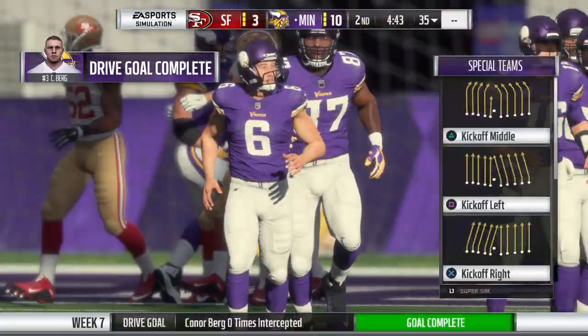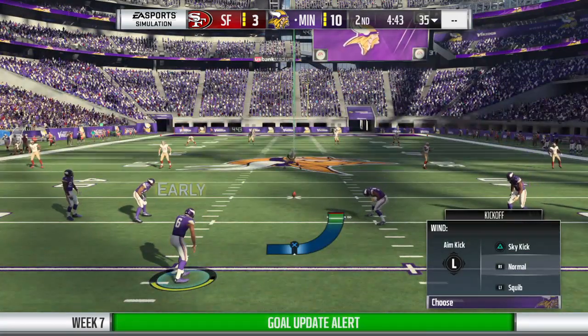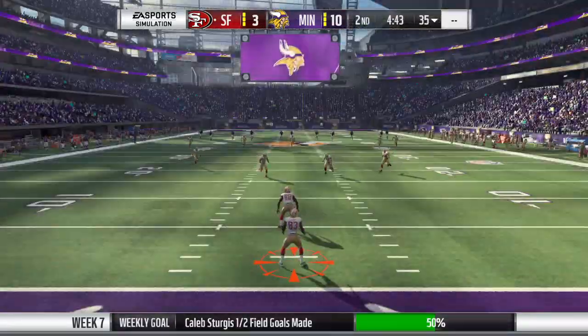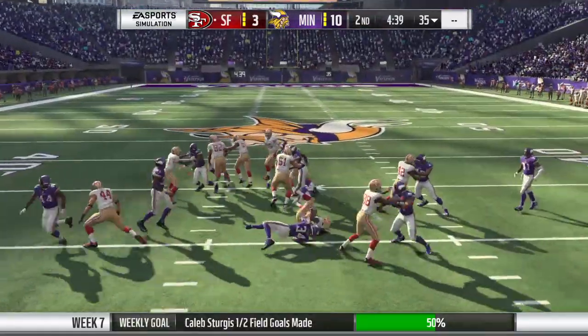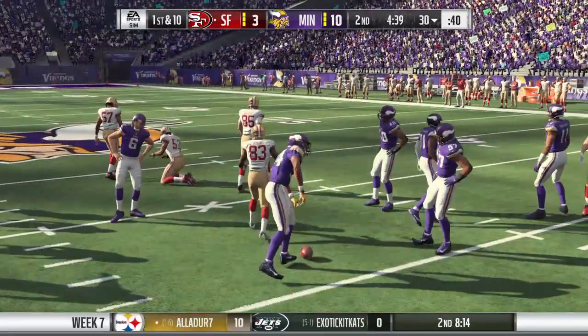So give them 3 there. A good drive gets them inside the 5, but they couldn't punch it in. And credit this defense, too. That was the old bend but don't break approach, but it kept the offense out of the end zone. This fielded at the 2. And a nice return sets him up pretty good here at the 30-yard line.